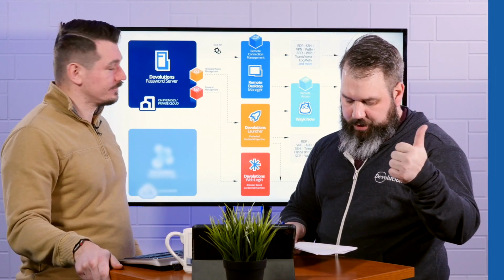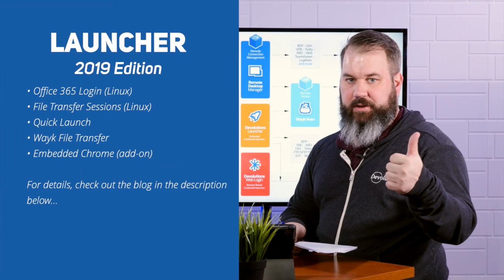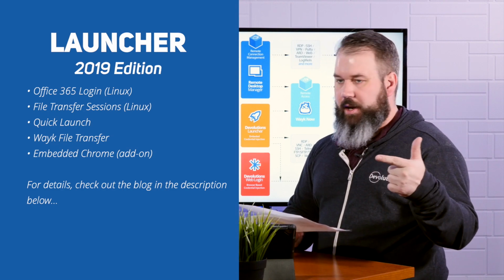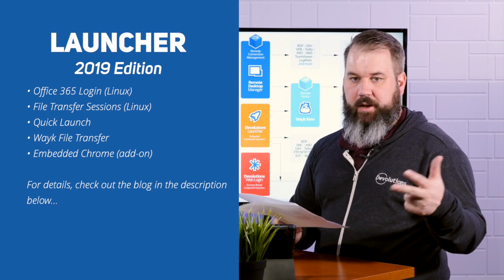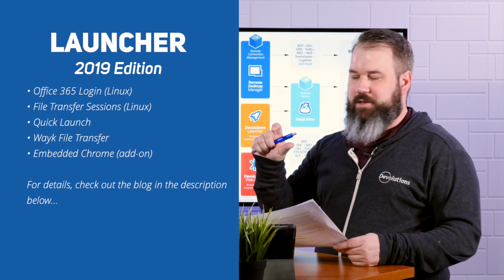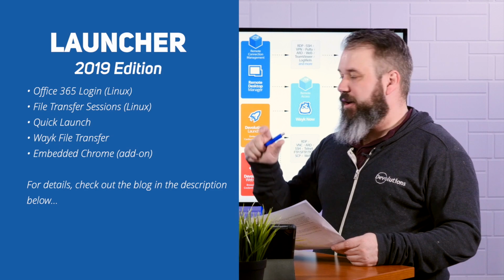Launcher, we're going to have the integration with Office 365 on Linux for authentication. File transfer sessions on Linux as well. So I will speak with Phil, but FTP, SFTP on Linux. You'll be able to navigate through your different entries from the launcher.